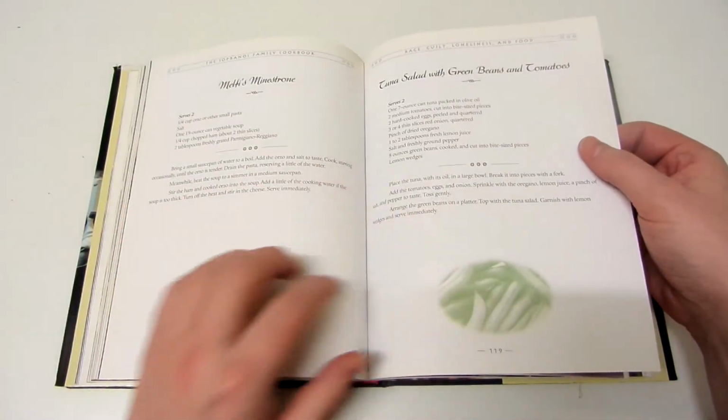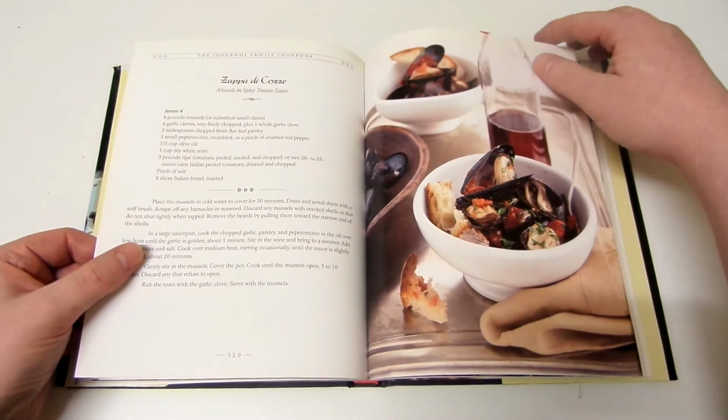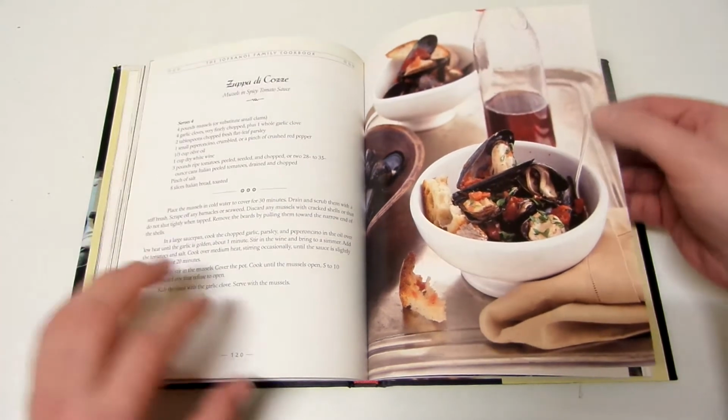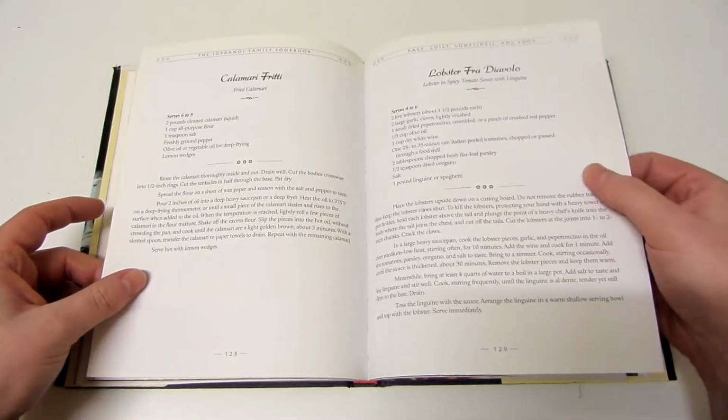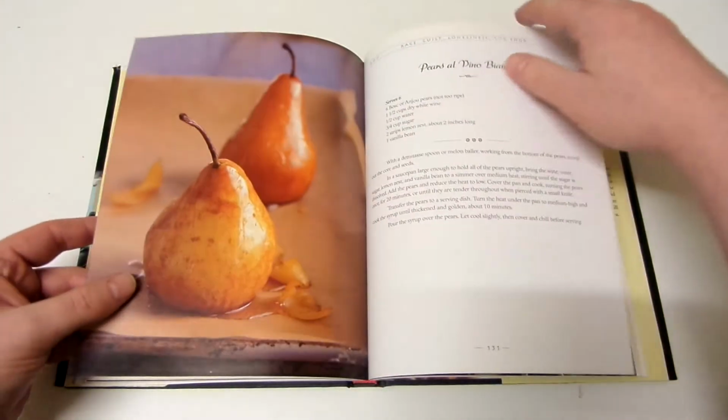So some of these recipes, they don't actually have pictures of what the food will look like when it's finished cooking. Yeah, absolutely loads of recipes in this book if I've not said that already.